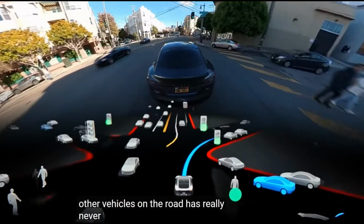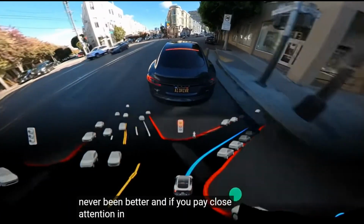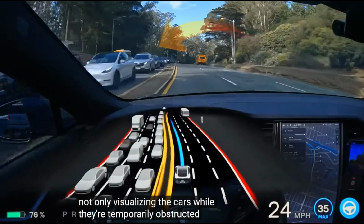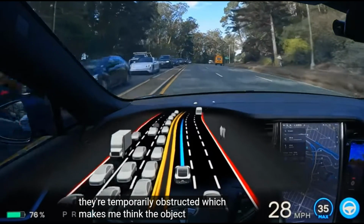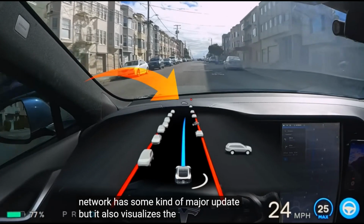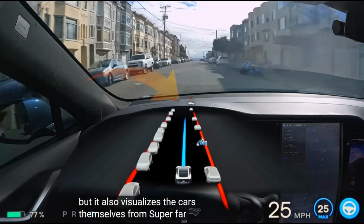The clarity of the visualizations for curbs and other vehicles on the road has really never been better. And if you pay close attention in this video, you'll notice it not only visualizing the cars while they're temporarily obstructed, which makes me think the object permanence network has some kind of major update, but it also visualizes the cars themselves from super far away.